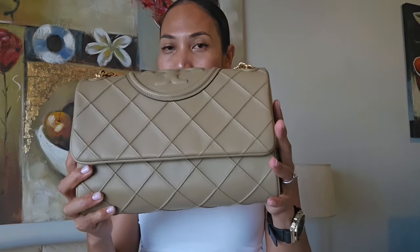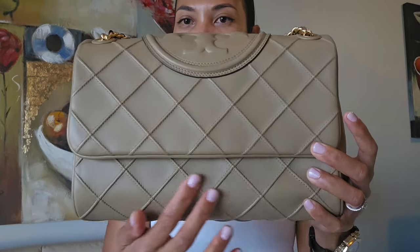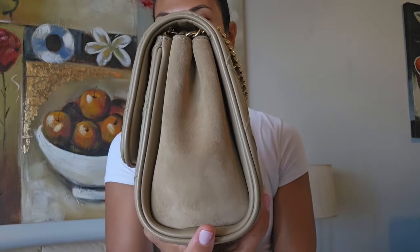And so again, this is the Tory Burch Fleming Convertible Shoulder Bag. The size is 27 centimeters in length, 17 centimeters in height, and 9 centimeters in depth. Based on the website, the bag is made of 100% calf leather. Please let me know if this bag is supposed to be made of Napa leather, because this brand is new to me, so I'm not sure. And the side is made of suede, both sides.